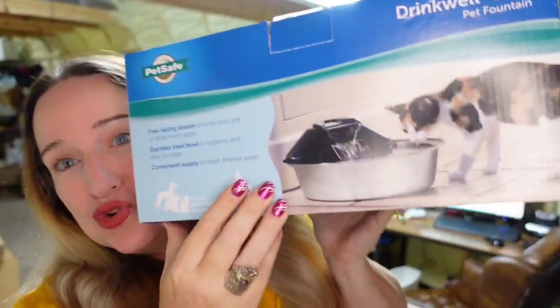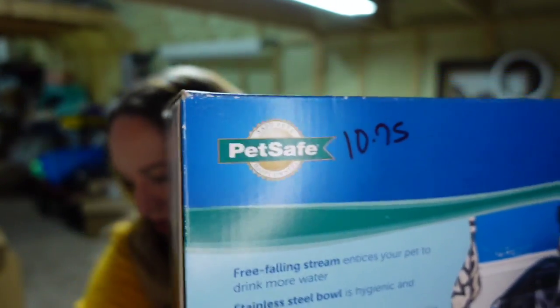Up next is this Drinkwell pet fountain. I paid $10.75 for it at the thrift store. It is still written on the box.